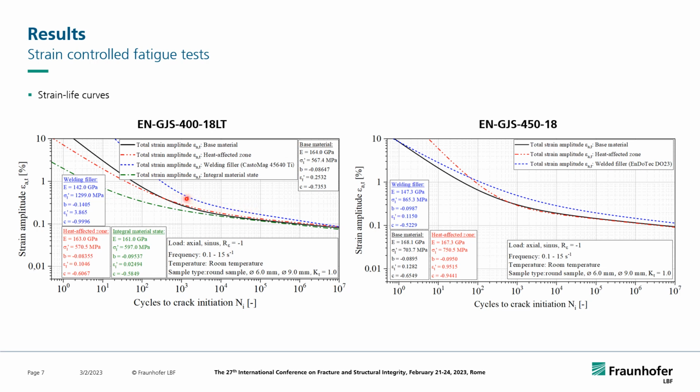The worst situation showed the integral material specimen, where we have, especially when we talk about high elastoplastic strains, a reduction in the lifetime. Approaching higher lifetimes, up to 10 to the power 6, 10 to the power 7, and so on, those different materials approach each other for the 400 material. So we see for a long run not really a large difference in lifetime.